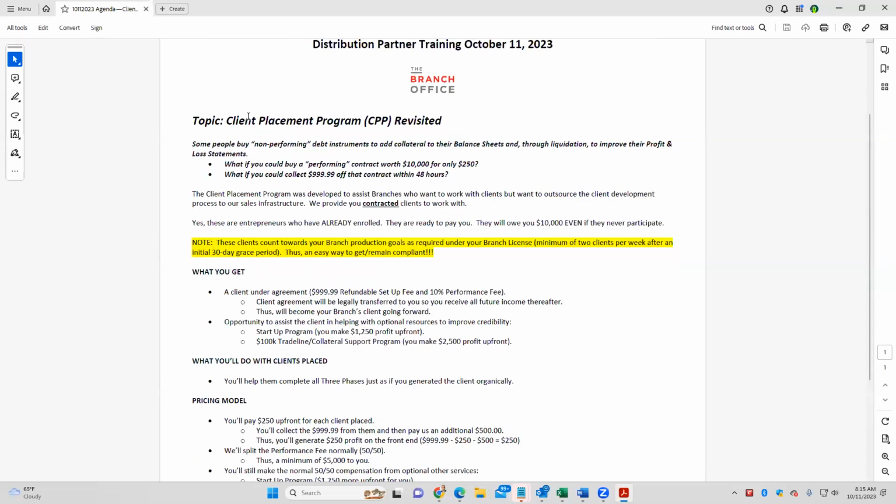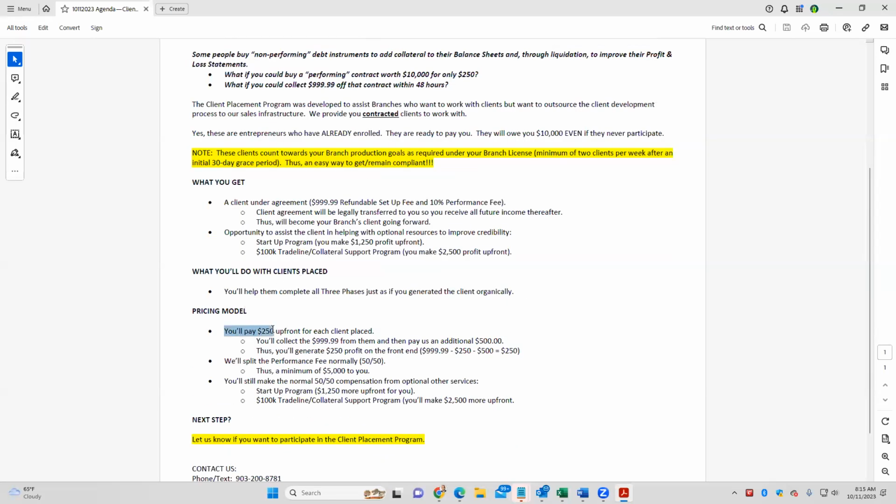For every CPP, every client placement that you want, you're going to let us know. We'll invoice you and you're going to pay $250 for that. Then you're going to collect the $9.99 from them because that's what they promised to pay, right? That's the refundable setup fee that they promised to pay within 48 hours of enrollment. Then of that, you'll pay us the remaining 500. So just to make it short, on the front end, you'll generate 250 profit versus more. I do realize that if you organically generate clients, you will make more on the front end than through the client placement program. That is factual. But in this case, it's handed to you, so it's easier and it can be your insurance policy if you're off track for production.